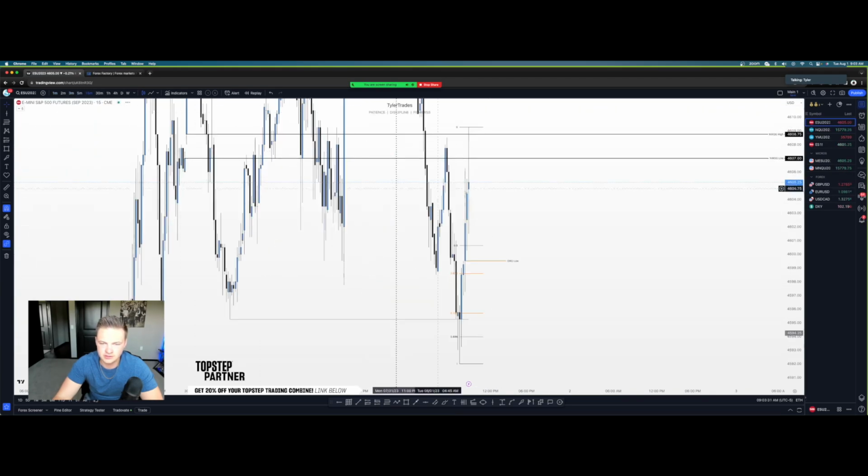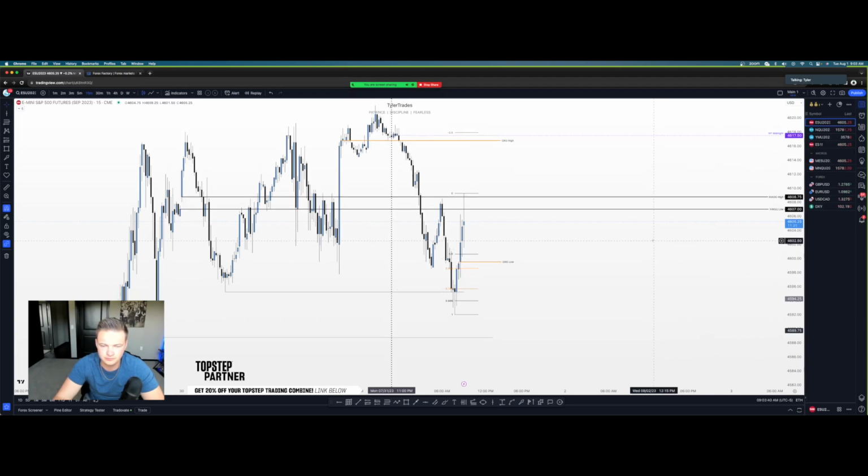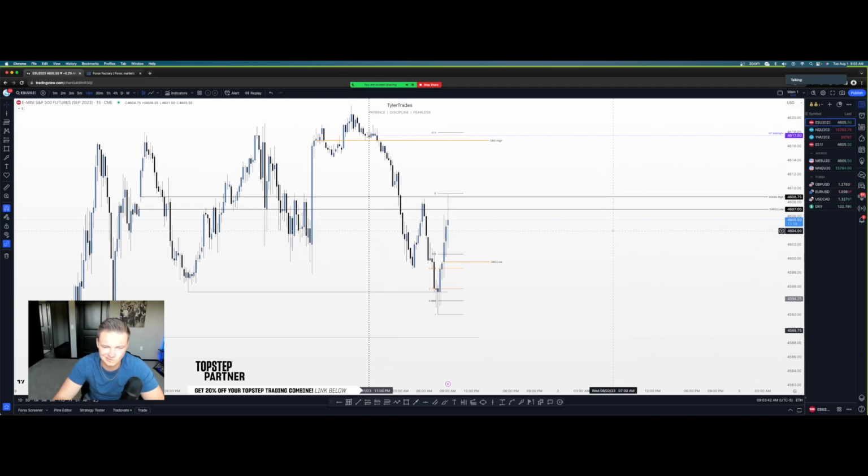Let's see. 15, does this look any better? So we do have a 15-minute gap. We have two 15-minute gaps. We got one right here. We got one right here above opening range gap low. Let's measure this out quick. So that's 5 handles even.